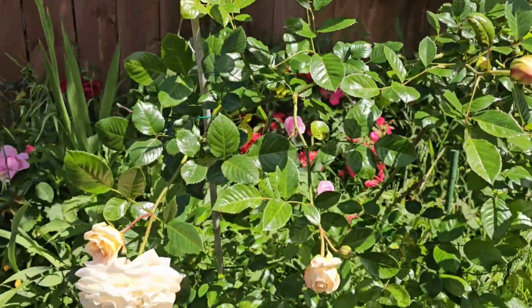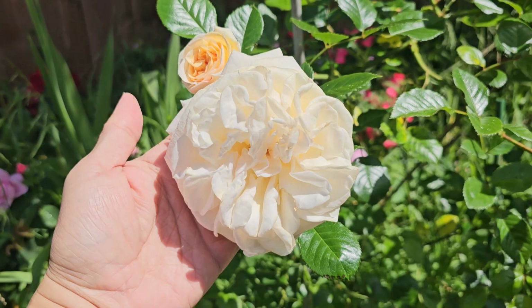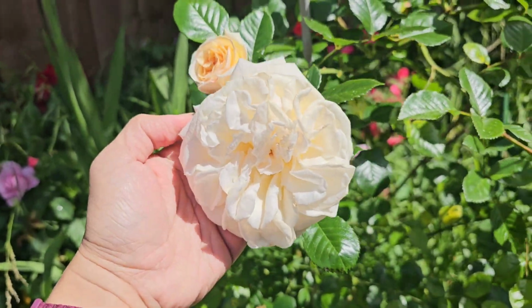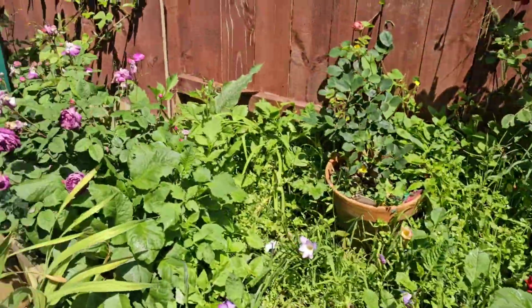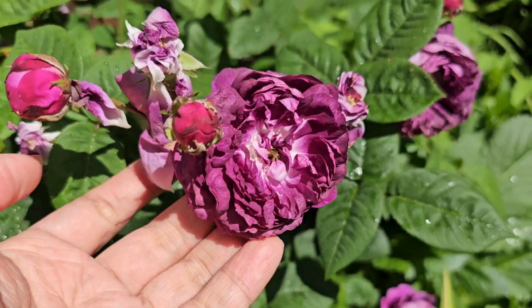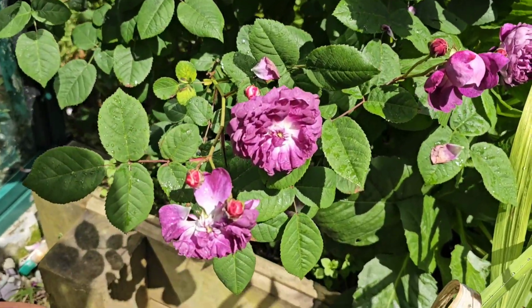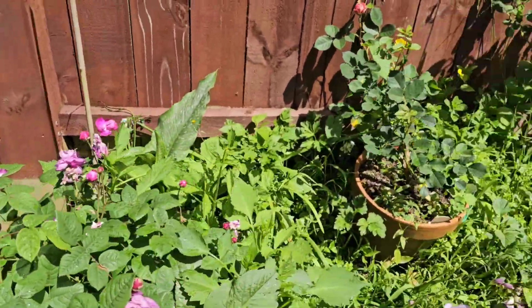So here's my showpiece champagne after 3 more days, and it looks creamy white now. And here's the new flower, and it's really nice, very good stem. But let me show you also this one, my Cardinal de Richelieu, which is I think the most purple rose you can get out there. It's nice, but it only flowers once.